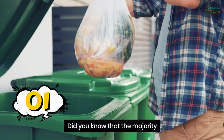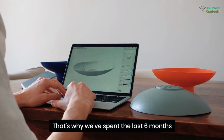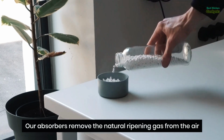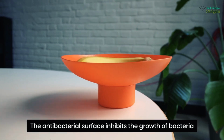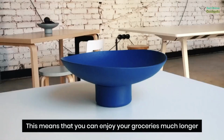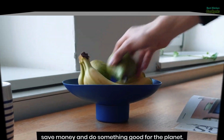Did you know that the majority of food waste is created in private households? That's why we've spent the last 6 months developing a fruit bowl that extends the shelf life. Our absorbers remove the natural ripening gas from the air and slow down the ripening process. The antibacterial surface inhibits the growth of bacteria. This means that you can enjoy your groceries much longer, save money, and do something good for the planet.